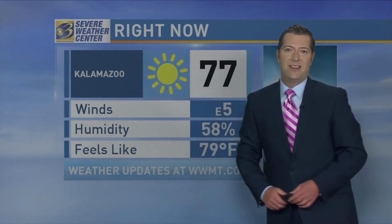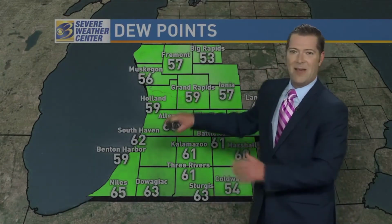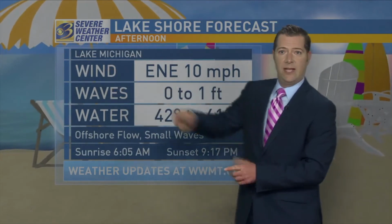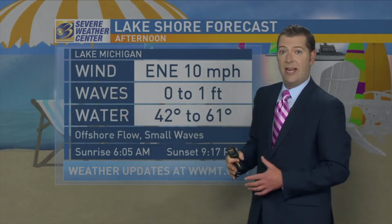77 with an east wind out of the Kalamazoo Battle Creek International Airport, 5 miles per hour. We have filtered sun. Long Lake, Barry County, 76. And look at what storms are doing in Benton Harbor. You're at 66. We are seeing sun in Sturgis. You're at 80. Our dew point, 60 to about 65. That's that air you can wear feeling. And at the lakeshore, it's that offshore flow, unless the wind regime is corrected by any kind of storms. But generally, 1-footers or less. 42 degrees, Grand Haven State Park. Way too cold.